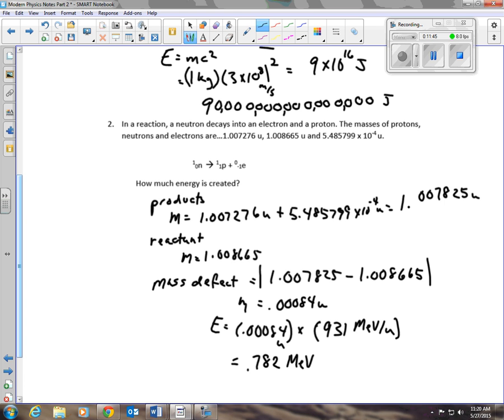MeVs. And that is an energy unit. So I don't need to do anything else with it. I could convert it to joules, but they're not going to ask you to, probably. They're just going to say, what is the energy in MeVs?